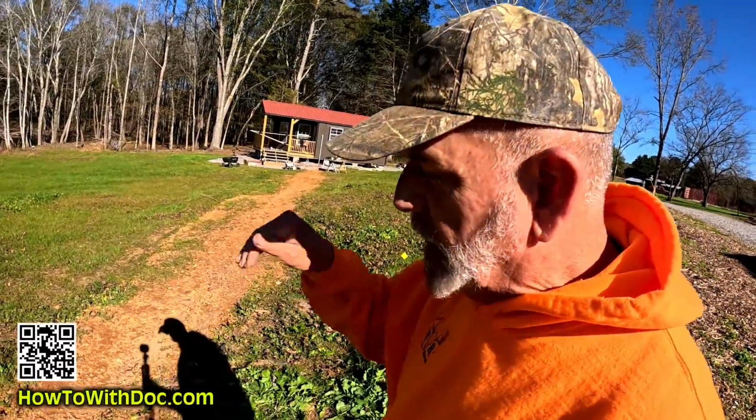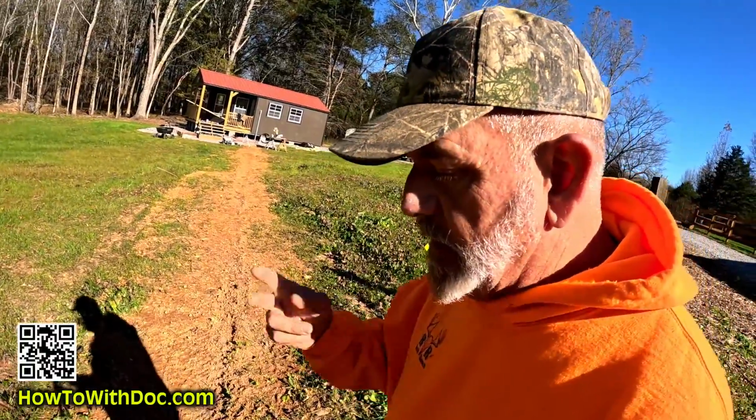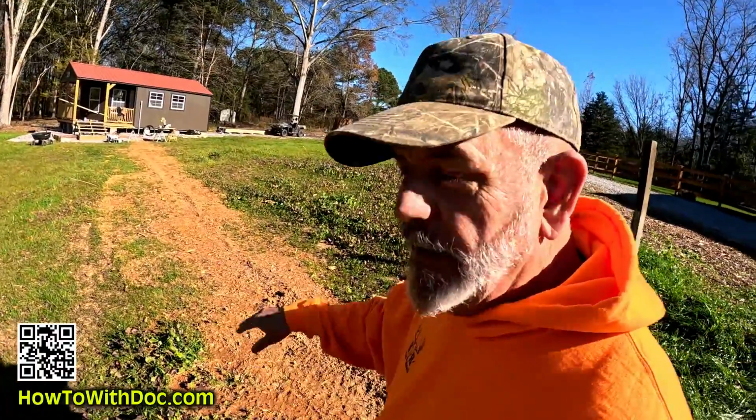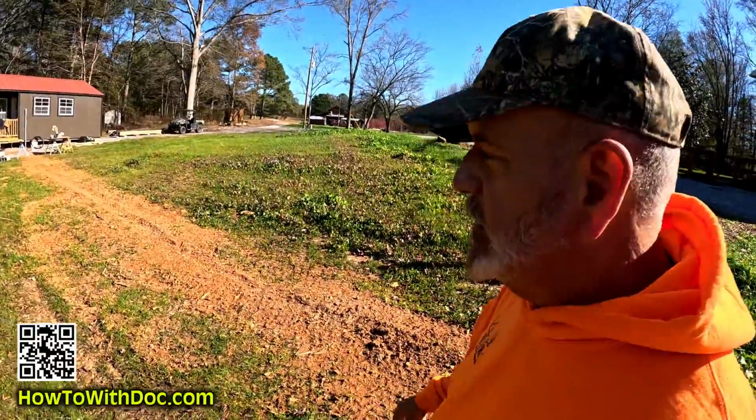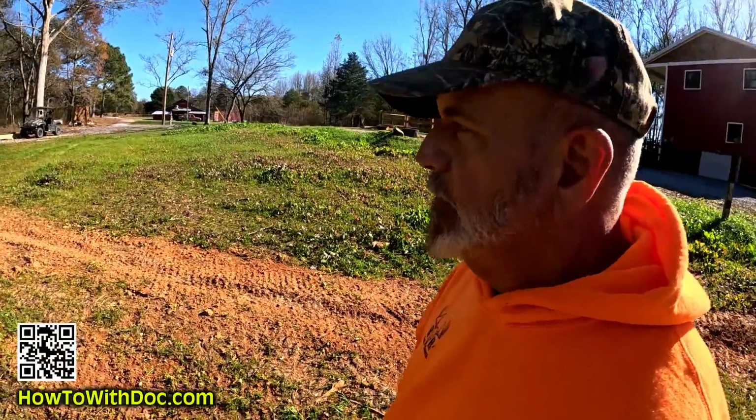I hate trench lines because they keep collapsing. But I think we got it handled now. We came back for the second time and repacked it, and I ran this over with my UTV, put new seed down here. It's gonna be a little bit cold for seed germination.